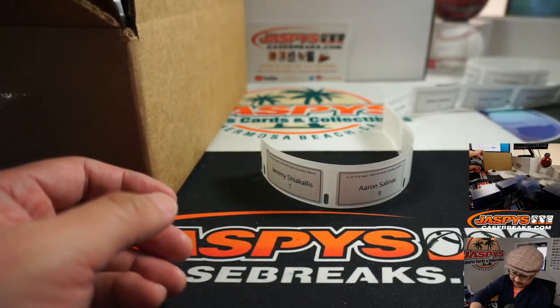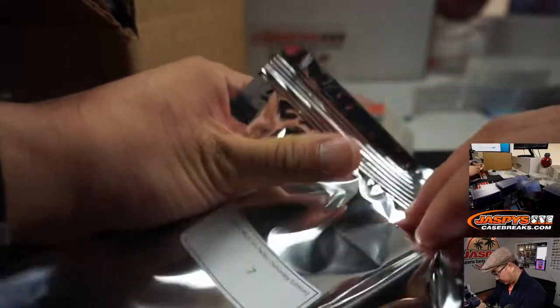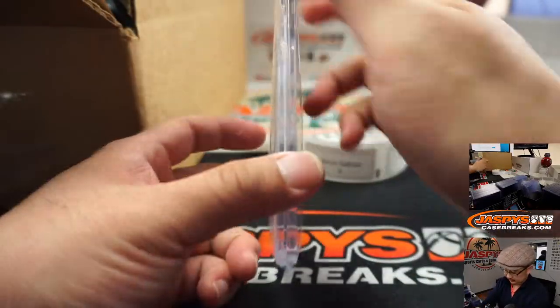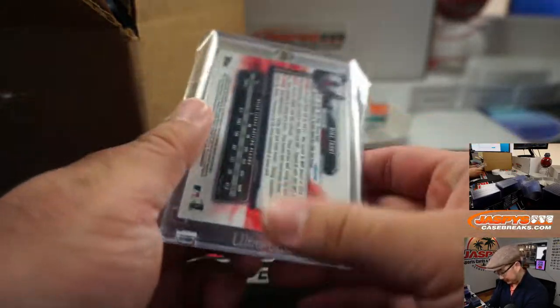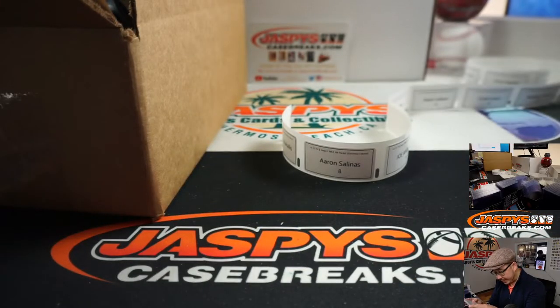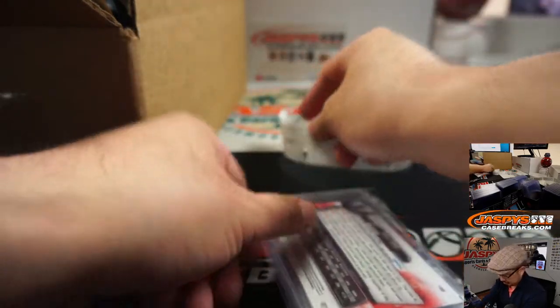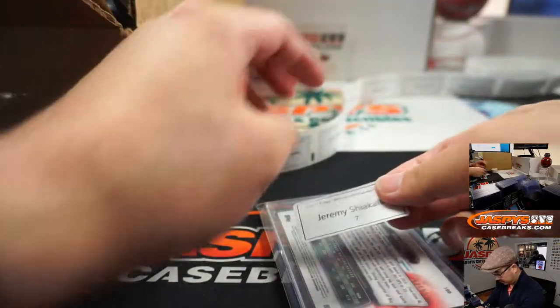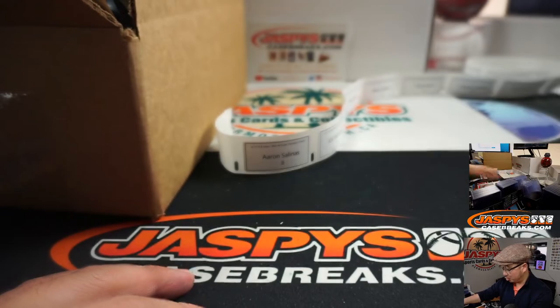Jeremy with seven. Good luck. Mike Trout. I've heard of him. 82 out of 99. That's from 2017. 2017 Bowman Chrome Baseball. Mike Trout. We've got a Mike Trout break on the site, ladies and gentlemen. Check that out. Chase rookie Mike Trouts.